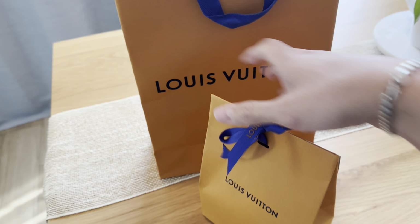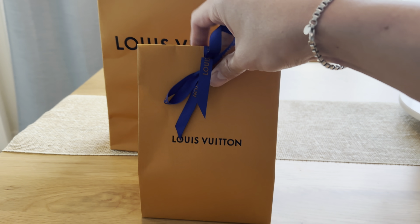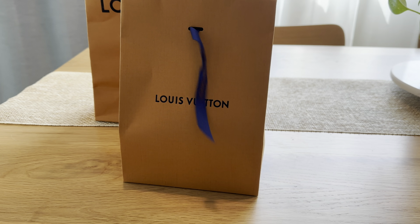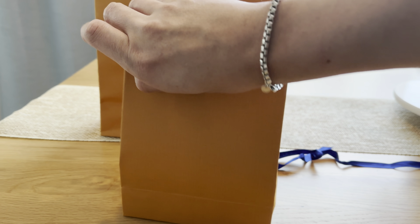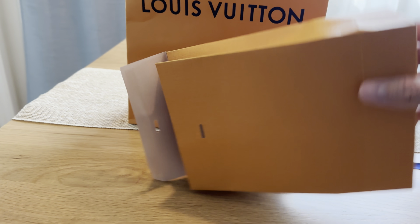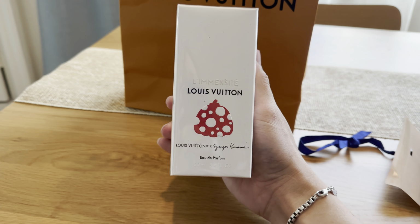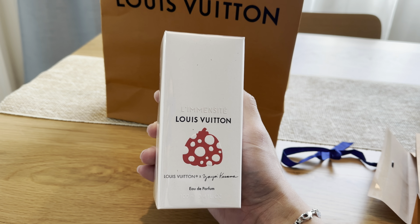Ta-da! You're going to already have an idea what it is because of the packaging, so it's going to be a quick unboxing type of thing. But the coolest thing about this one is the packaging. Ta-da! Look at this one! Oh my gosh, they're super nice, right?